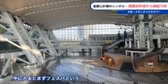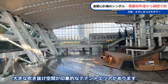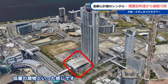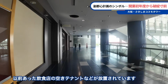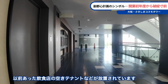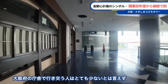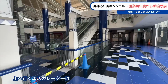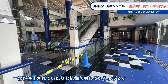When you enter, there is a large atrium area called Vespa, which is quite impressive. Vespa itself feels like a low-rise building attached to the side of the tower. There are vacant tenants standing out, and vacant restaurant spaces that used to be there are left as they are. There are very few people moving about at the Osaka Prefecture government office. It's surprising that there are many people using it. The elevators going up are partially stopped, and it seems to be quite a struggle.